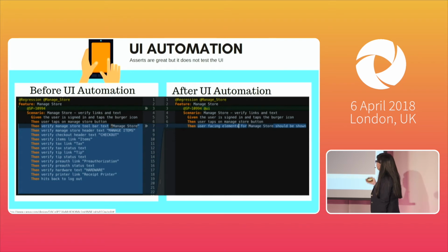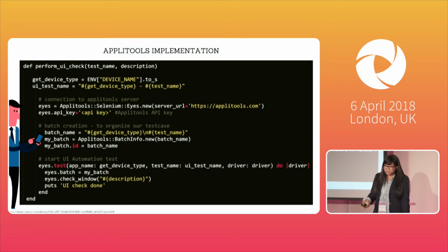But after UI automation, we just deleted all of that and were left with one single sentence, user-facing elements. We decided on that one for our team. So how did we do that? We created a method for Applitools so that we can just insert this method in. And going off of what Dan said, if this is kind of rough, challenge us and maybe you guys have something better for us. But this is how we organized our Applitools test cases. We organized it by batch ID. Going through this, we passed the test name and the description for perform UI check, and then connect to the Applitools server using our API key, and then batch creation to organize our test, and then we start the test.